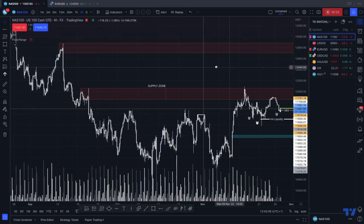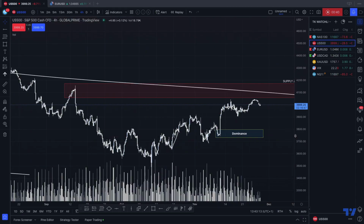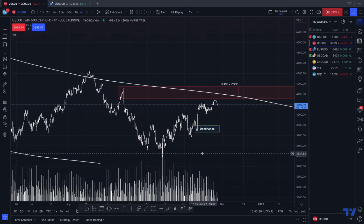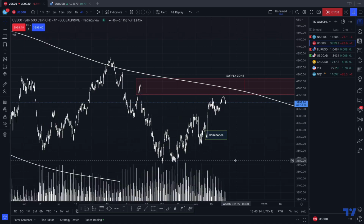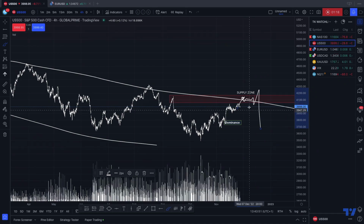So let's start with S&P. Last week I told you that we're going to wait for the price to reach this supply zone, and basically this is what I'm going to do during this week. Then we're going to see what is going to happen when price probably will build something over here, and if we have a good setup, we're going to trigger.